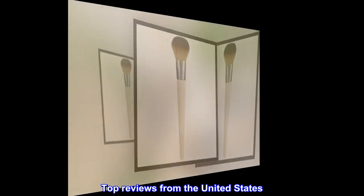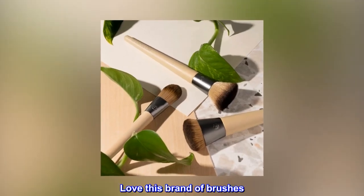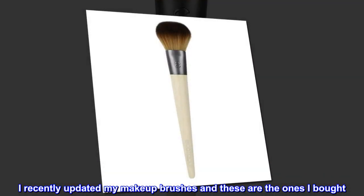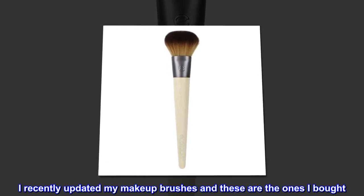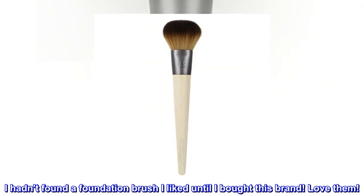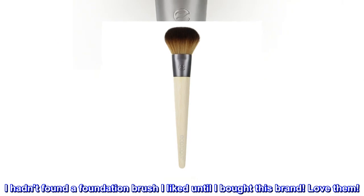Top reviews from the United States. Love this brand of brushes. I recently updated my makeup brushes and these are the ones I bought. I tried a couple and liked them so much I've added the entire collection. I hadn't found a foundation brush I liked until I bought this brand. Love them.